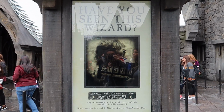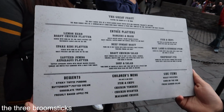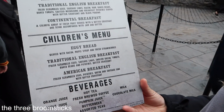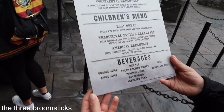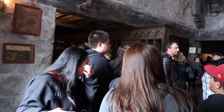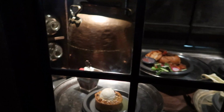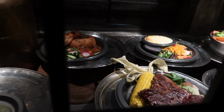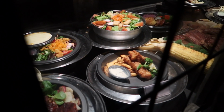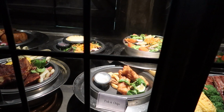Serious? So this is the menu. You can pause it if you would like. And then it has all this. And we are gonna get Butterbeer, hot Butterbeer. This is what it looks like inside. We're gonna have to wait in another line to get some hot Butterbeer. Here they have like little examples of the food. Not examples, but like what everything looks like. It looks pretty good.